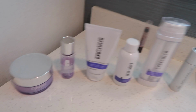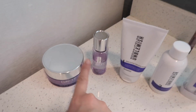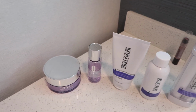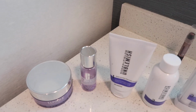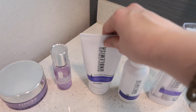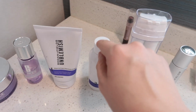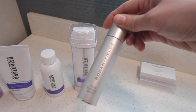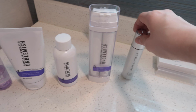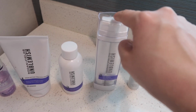So it's very purple. I like to take off my makeup with these two Clinique products. I use a very heavy waterproof eyeliner, and these are the only two combo that gets it off. Then I have my Rodan and Fields Unblemish skincare routine. So step 1, 2, 3, and then finish with the Active Hydration serum, which I absolutely love. This is exfoliating, this is a toner, and this is like a moisturizer and acne treatment. So those are the products that I'm going to use.